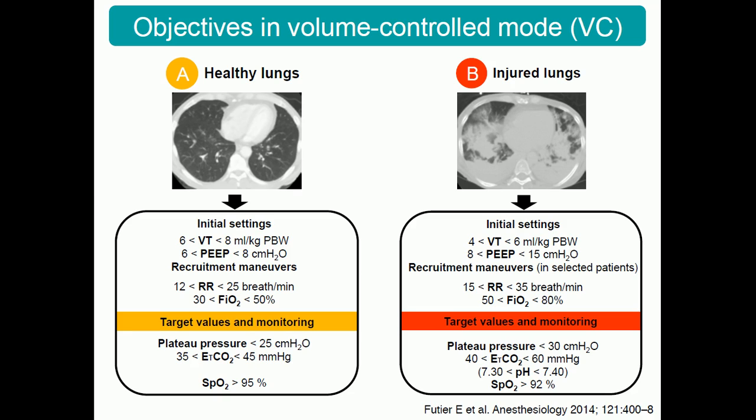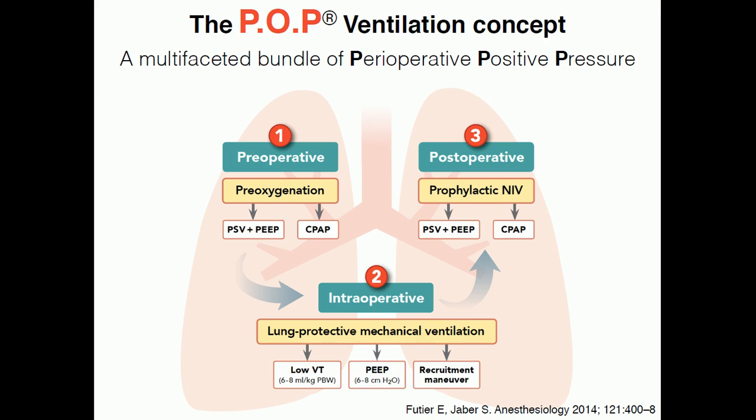And with my friend Samir Jaber, we performed 2 or 3 years ago now some recommendations, but it's our own recommendation. It's not international consensus guidelines, but you can find these guidelines in anesthesiology. They are available. And probably the next step will also be to include this kind of multifaceted approach into a more general one, including the preoperative but also the postoperative phases of the case, including probably the use of NIV before and after surgery.